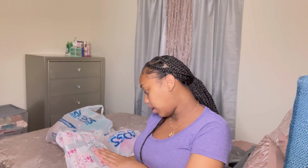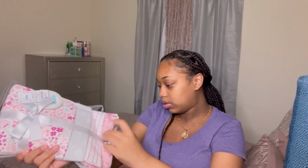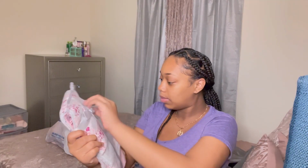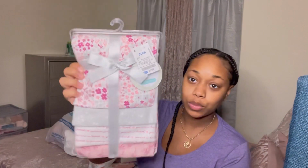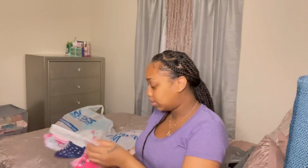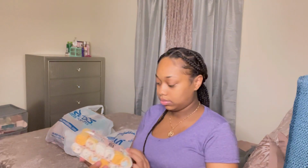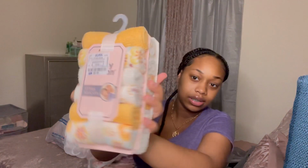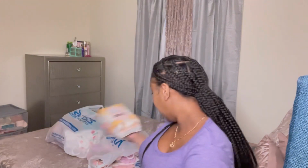What are these? These are receiving blankets. Yes, and they come with how many packs? Hold on. How many packs is this? 1, 2, 3, 4. 4 pack. And then we got a pack of socks. She gonna need these. Baby rags. Come in a lot. 1, 2, 3, 4, 5, 6. So they come 12 for $5. I mean, yeah, 12 for $5.